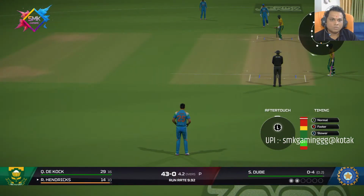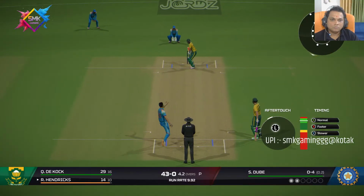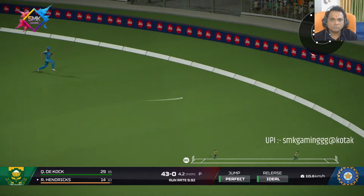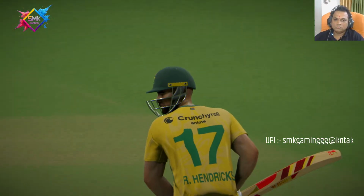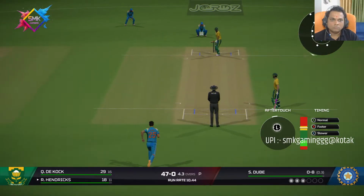It just looks so easy. Gets onto the front foot and eases through the ball. They can just stand and admire that shot. A masterful pull shot. That's going to find the line. Just sheer power off the back foot. Don't need to worry about running. Two boundaries in a row. Time to focus. Back to line and length.